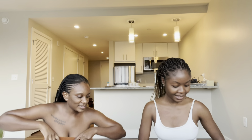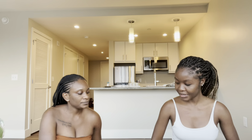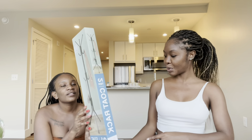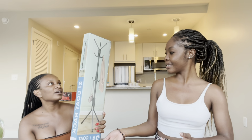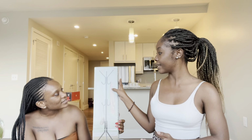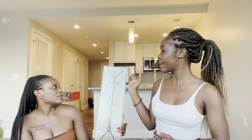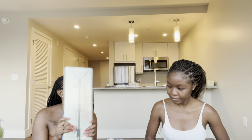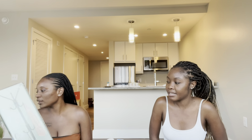Okay, thank you. And then I think we're done with this plastic bag. And then what is this called? This is like a coat rack, I guess. But we bought it for handbags and hats as well. Or even to hang our mask if we want to reuse it. One thing I don't like is when we throw our mask. I'd rather throw it away than just throw it around.